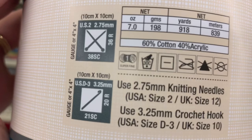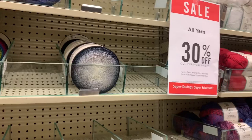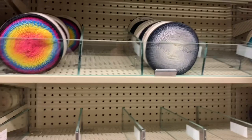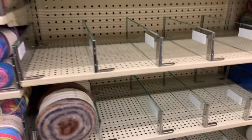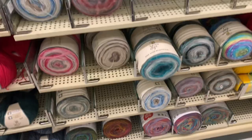Wow, I can't believe they're selling something like this at Hobby Lobby, y'all. Amazeballs. And it's on sale this week. Oh my goodness, and it looks like they're going to be getting in lots more colors. Oh heebie-jeebies. Oh no. 60% cotton. Doesn't count for my acrylic ban, right? Right? Oh, that one got thrown in the cart.